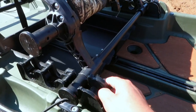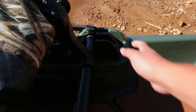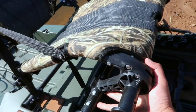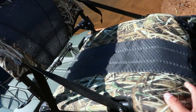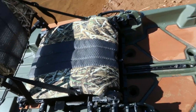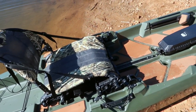Here, to adjust your seat, this locks it in. It's on both sides, and that's in the high position right now. And to put it in the low position, you just bend that, put it there, put your latches, and that's in the low position, which is still a decent distance off the deck compared to a lot of other kayaks.